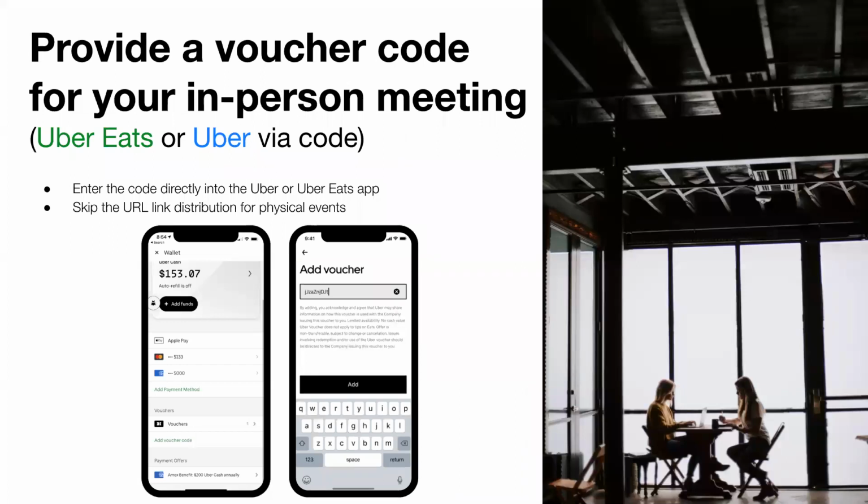The second new one is being able to redeem the voucher via a code, which is really great for in-person meetings. So for those of you that are back meeting in person in smaller settings, you have the ability to create vouchers and then get the code, input that directly into your app to redeem the voucher, or share it with the person that you're meeting when you see them in person, the code that they can input into their app to redeem the voucher and use it on their app. So skip the URL link distribution for those physical events. Use it via the code. It is great. I know we aren't quite back into the time of having large virtual events, but it's great for events where you can just post the code on a banner or some sort of physical piece as people enter the event so that they don't have to virtually claim the voucher. They can do it in a physical setting.